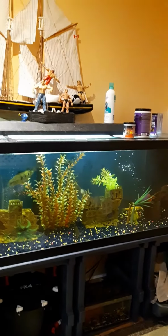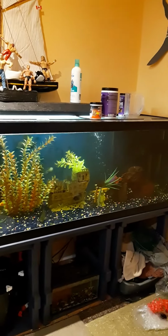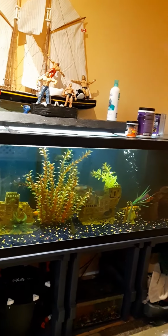So they're both two Tiger Oscars. Once they get big enough, they're going to come in this tank, and then they're going to go into the bigger tank that I'm going to buy eventually. So yeah, let me go and show you them.